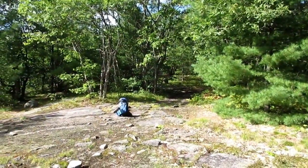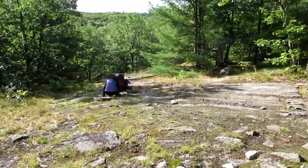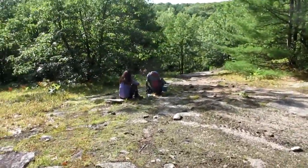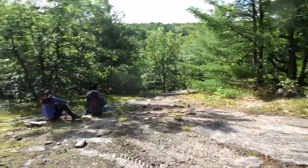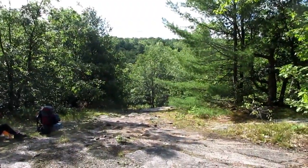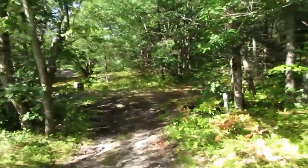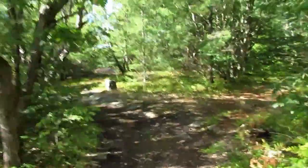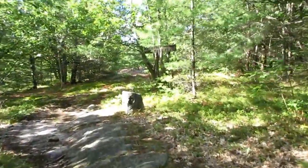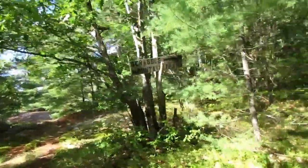This is where we stopped to have the rest of our breakfast and a snack. It's sort of up the top of a hill. Down the bottom there, there's a little creek to cross. And there's a sign through here where it has been labeled by the locals as Scrabble Mountain. So the trail, they're calling Scrabble Mountain Trail.